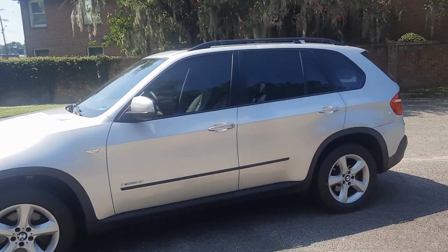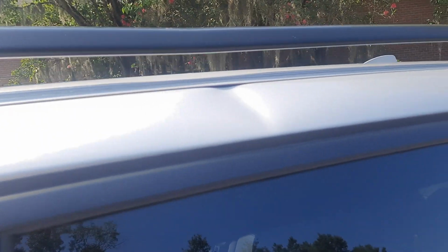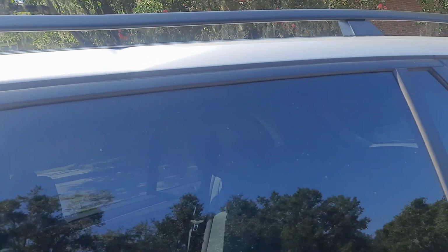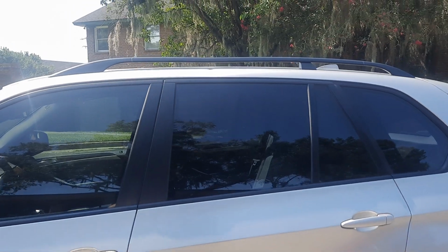So the main cosmetics I want to point out, there is a dent right here, and for orientation there is the driver's rear door. I don't know, I got it like this. A PDR guy could probably get to it. I don't want to say either way simply because I don't know.